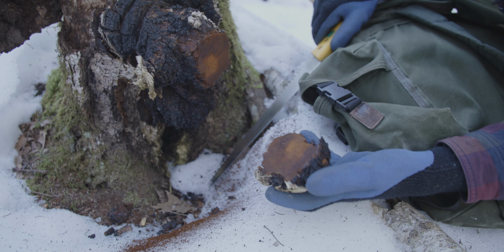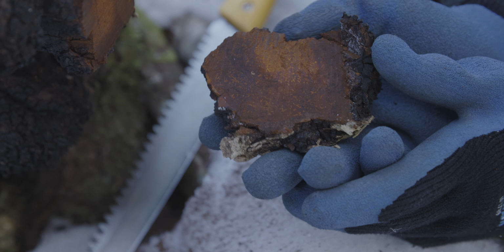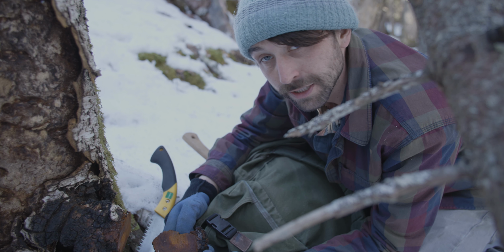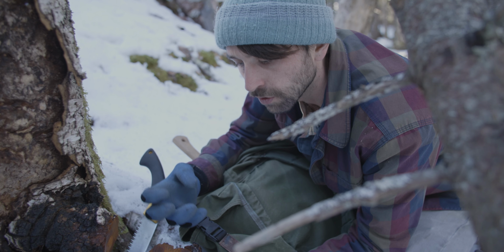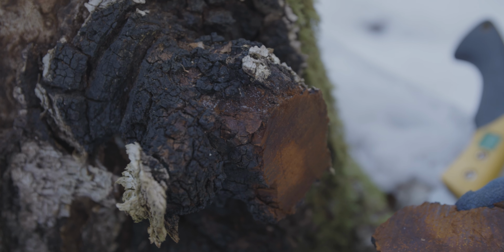So I'm looking at this and I'm saying to myself, this is maybe a little darker than a chaga that we would want to harvest. I'm sure it's still great, sure it still tastes great, but generally we want something a little more vibrant and orange inside, and maybe we can find a really good example of that if we keep looking.